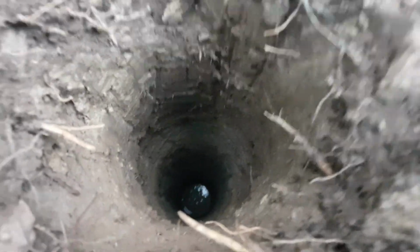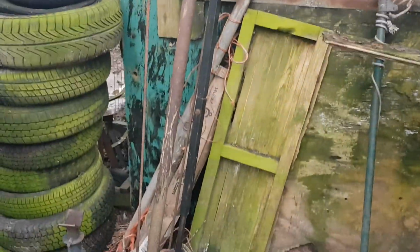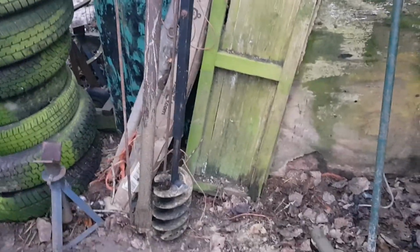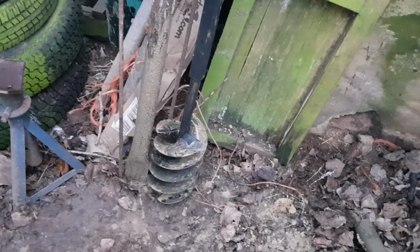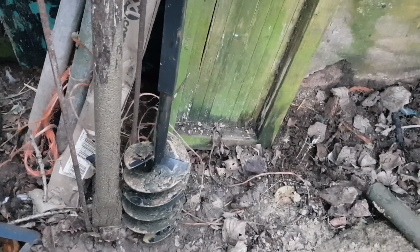That hole was dug by me using this thing, which is meant to be a wow auger. It does have another 2 extension bits. That's only 3 and a bit meters long there, so we can go up to 5 and a bit with the extension bits. But if you are considering getting one, I will tell you now, they are absolutely pants. Load of old rubbish. Well, they're all right if your soil's nice and soft, but as soon as you get down to anything which is slightly harder, it's no good.